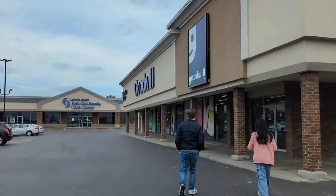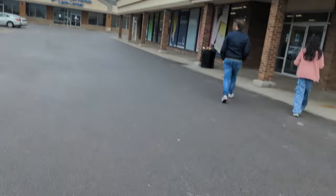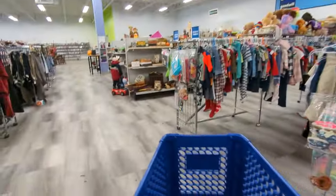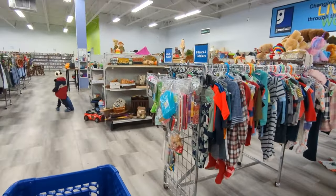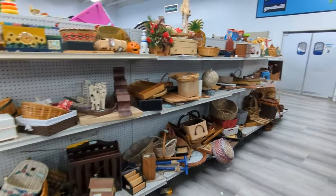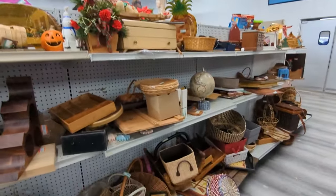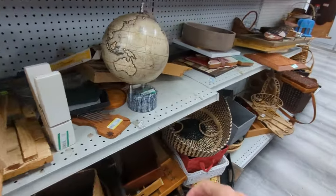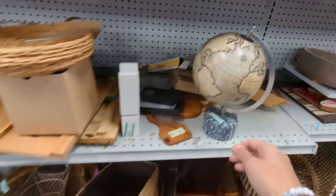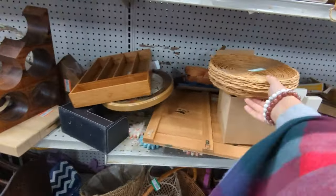Here we are at the next Goodwill location. Over here, orange was also 50% off. At this location as well, the housing or home section wasn't that big. It was mostly the clothing. Nice marble bottom glow, but it's contemporary and I already have one for my home.